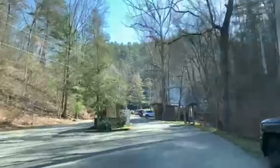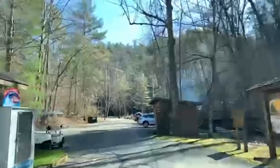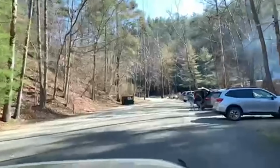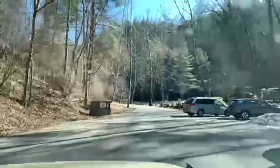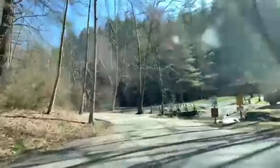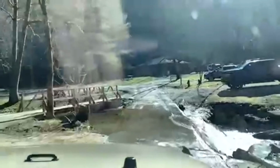The weekend we were here, there was no staffing on hand to check us in. You were pretty much left to your own. This is a small campground, 30 to 40 sites. From the looks of it, smaller campers and tents, what it's designed for.